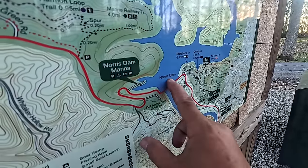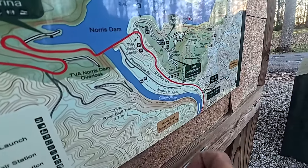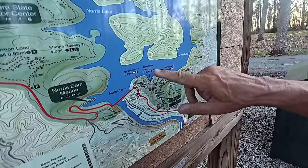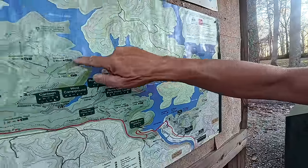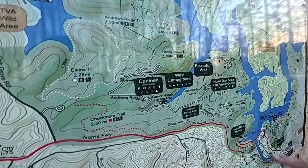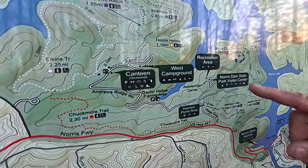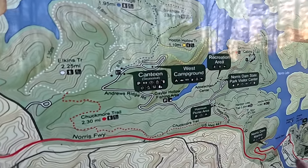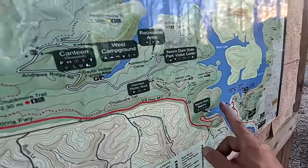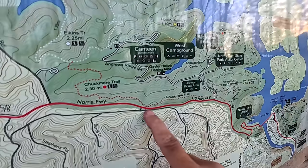So this is Norris Dam, the same name as the campground, but it's the Clinch River. But Norris Lake. Oh, Norris Lake. Yeah, which goes up. Wow. And the other campground's way over here. Okay. And it's way up through these winding roads. Yeah, so there's West. Oh, so West Campground is way away because we're down here. Yeah. Oh, wow. And then canteen, recreation area. We passed all this coming up.